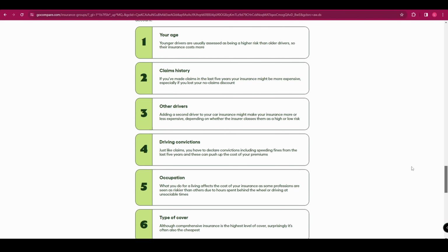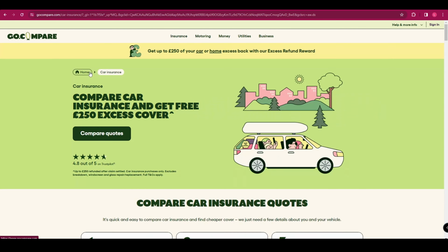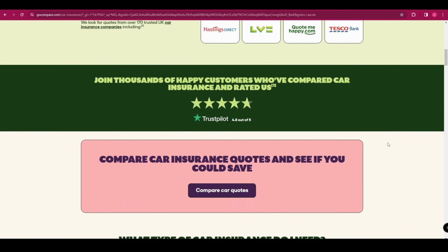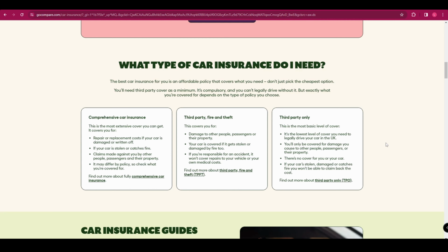Tip number 2 is to compare quotes. Another way to save money on your car insurance is to compare quotes from different insurers. You can do this online by using comparison websites. By comparing quotes, you can find the best deal for your needs and your budget. However, before you compare quotes, you need to know what type of car insurance you want. There are 3 main types of car insurance in the UK: third party, third party fire and theft, and comprehensive.